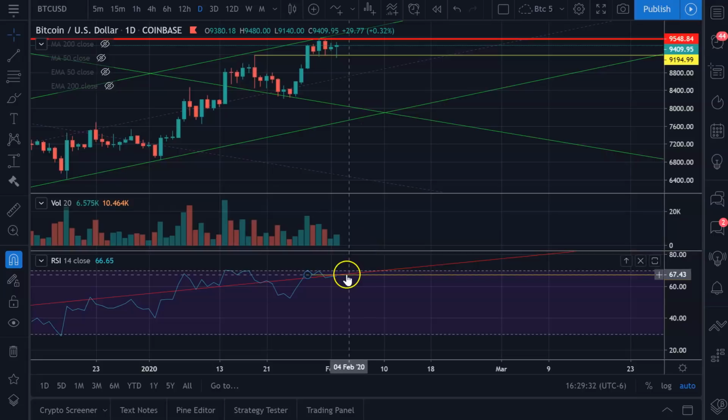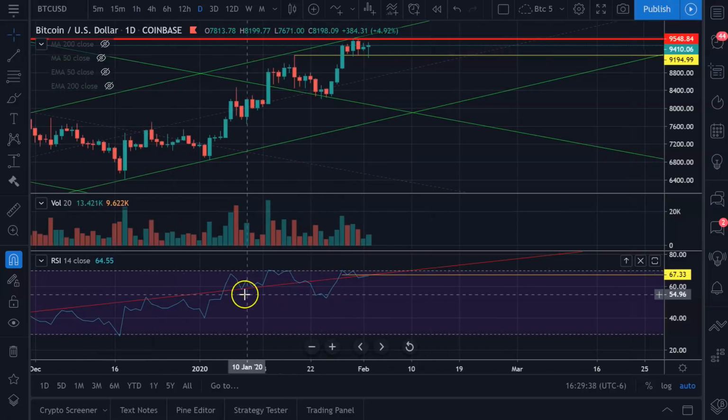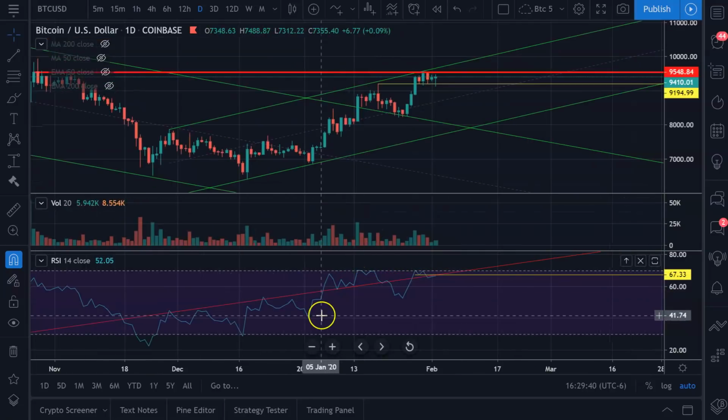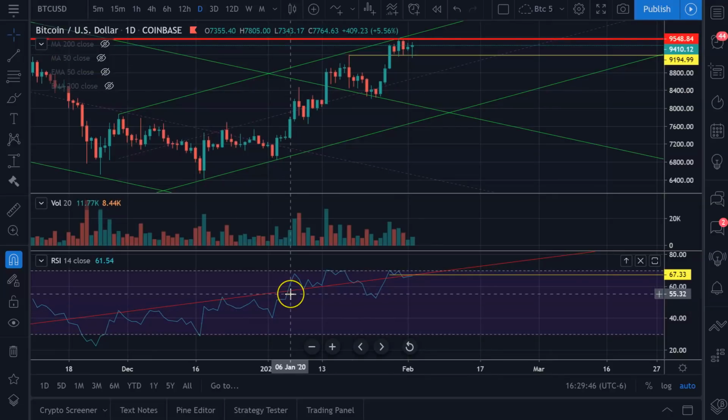I don't think it's going to just suddenly pump to 9,600 and stop. I think it's going to pump hard because, as I've talked about in past videos, when you do break through these lines, there tends to be a huge pump that follows. A perfect example is right here. Broke through this line back here, and what happened, right? Price closed at 7,700, and the very next day, it pumped up to 8,200.